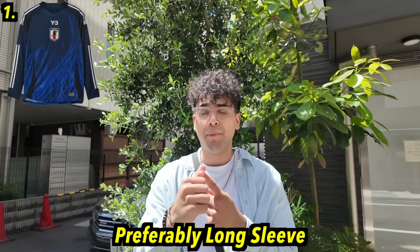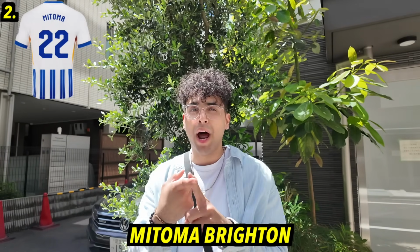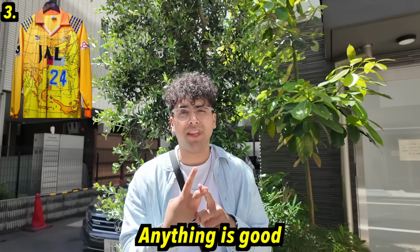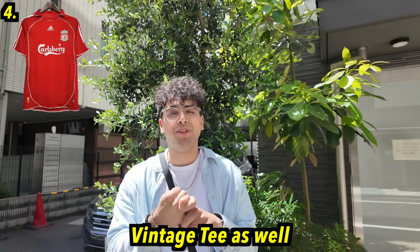Japan Y3 jersey, preferably long sleeve. That's a little rare these days, but that's what we're trying to find. Mitoma or Brian, hopefully long sleeve as well. J-League vintage shirt, any vintage J-League team, anything is good. I prefer long sleeve again, and also Liverpool vintage tee as well, just because I'm a Liverpool fan. So let's go do this.